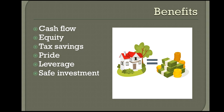You get also tax savings. So you're able to write off a lot of different things that are associated with the cost of the building, such as mortgage interest. You can write off repairs and maintenance. There are quite a few benefits that you can do. We'll get into a video later that breaks all of this out.